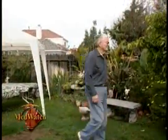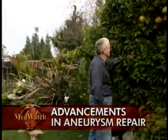It may have no symptoms, but left untreated, an aneurysm is a ticking time bomb. Surgery used to mean a long hospital stay and recuperation time. But at Community Regional Medical Center, advances in surgical techniques are cutting recovery time, making surgery a life-saving option for more patients. Jim Dennis is an active 72-year-old.